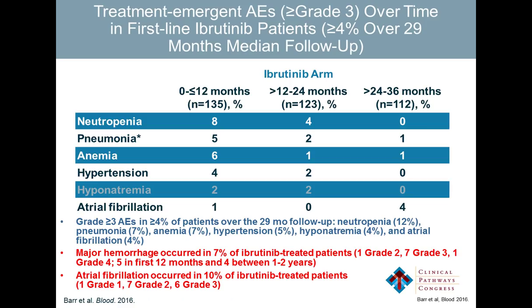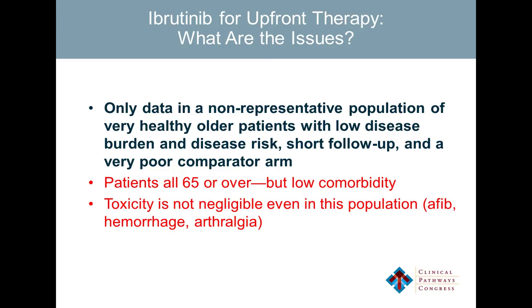And the adverse event profile does tend to go down over time, particularly with respect to infection. But there is a continuous rate of major hemorrhage, which is up to 7% at the 2-year follow-up, and atrial fibrillation was at 10% in 2-year follow-up. So I think we need to recognize that the study is not really a representative population of standard clinic patients. They're very healthy, older patients who had relatively low disease burden and disease risk. And our follow-up is still short. And so this is important to keep in mind. And the toxicity profile, which we'll talk more about with ibrutinib, is not negligible.